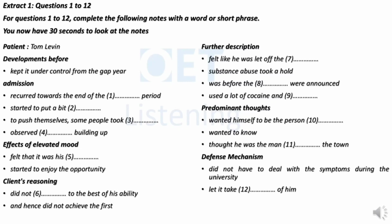Having not had to deal with my illness throughout university, and for it not being a part of that world, I didn't confront those symptoms in a way that's going to have long-term stability.